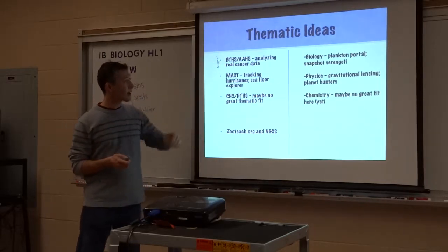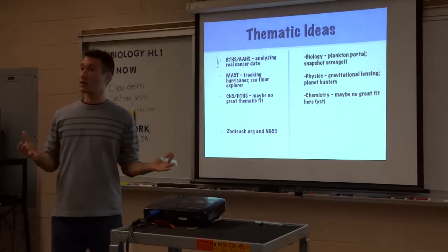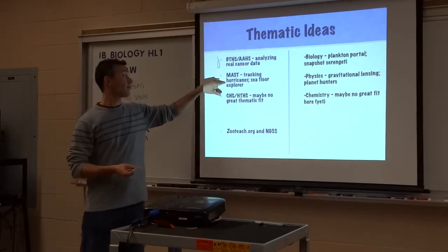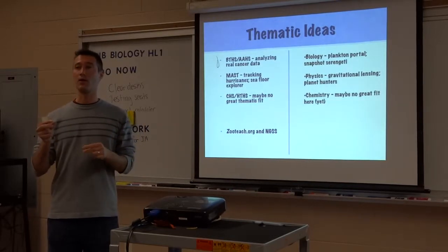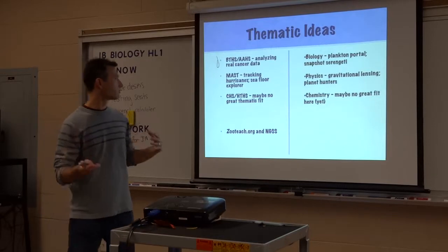So here and at Allied, there is a project involving analyzing real cancer data, which might be directly involved with your curricula. For MAST, there are a bunch. There's one where you are able to track hurricane strength, and you can even pick one particular storm and track it throughout its migration.